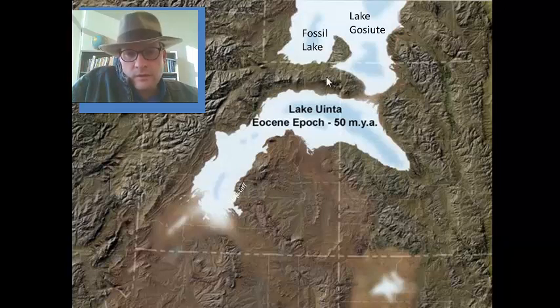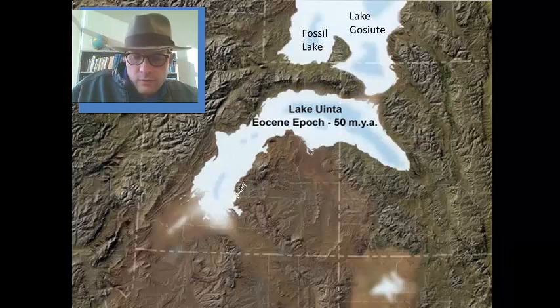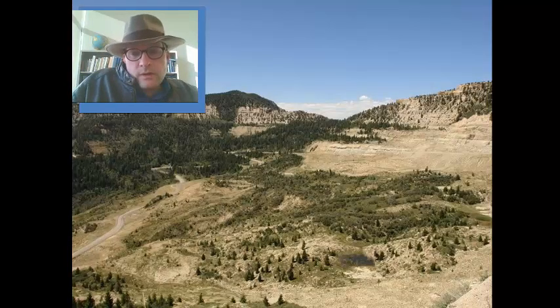So we had the Uinta Mountain Range coming up during the Eocene, and you had this very large lake that developed. They extended all the way into western Colorado. One of the interesting places you can go is the edge of the boundary between Utah and Colorado, and this is Douglas Pass. We're looking at the Green River Formation. The Green River Formation on Douglas Pass actually sits right on top of the Mesa Verde Group, the Mesa Verde Formation.